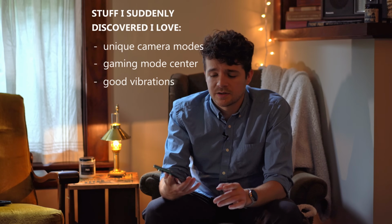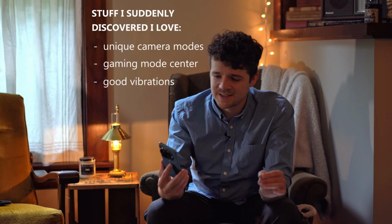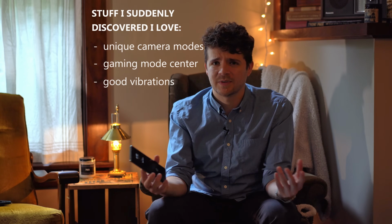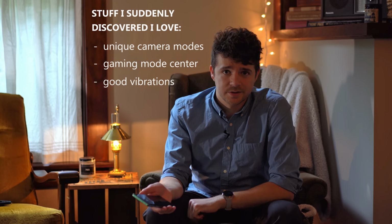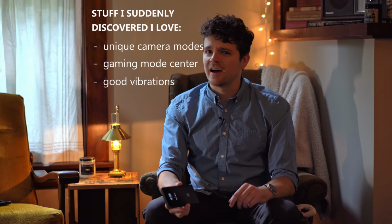Lastly, the haptics on this phone are just incredible. The vibrations are so crisp and responsive. I wish that I could communicate well how the vibrations feel on this phone, but obviously I can't, so you'll have to take my word for it. It's very much an evolution over the vibration motors of old. I don't think it's a very vital feature, but it definitely makes the whole thing feel a lot more premium.